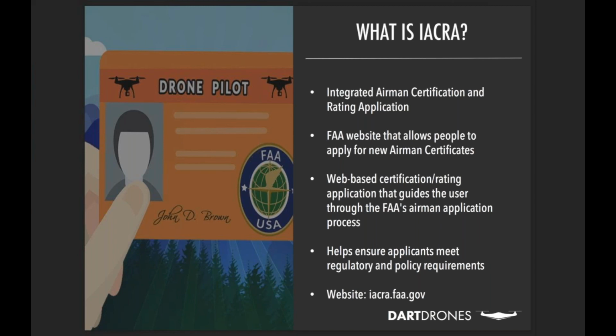Because it is web-based, you can access this at any time and at any location, provided that you just keep your login credentials with you. You can always get on there and use the system. And as you'll see as we go through here, especially for the Part 107 operations, it definitely is pretty straightforward.